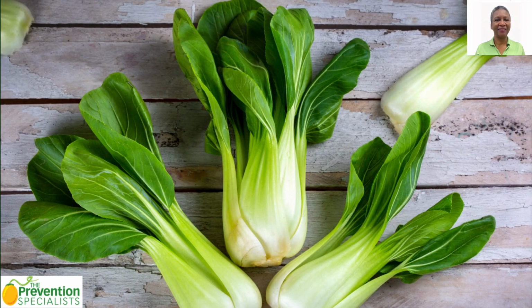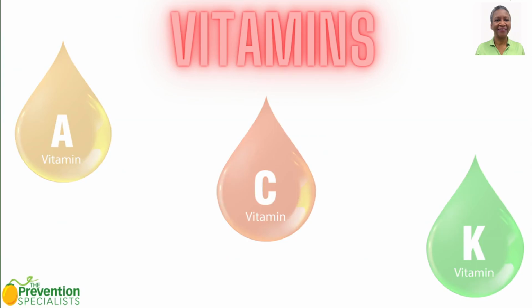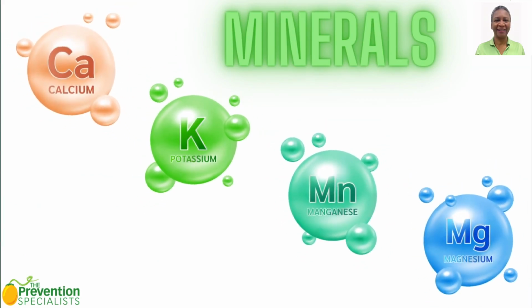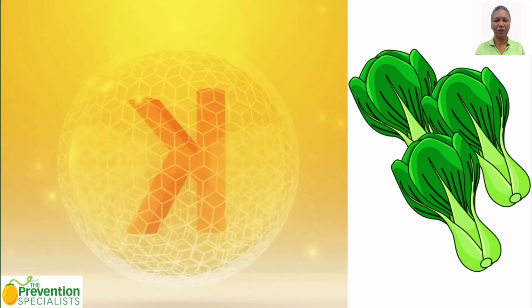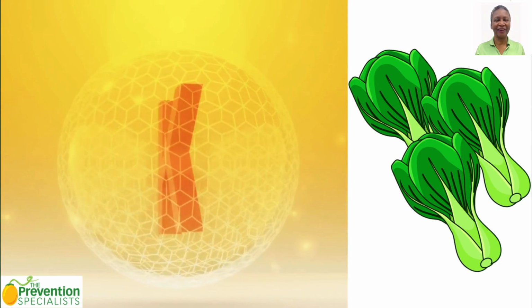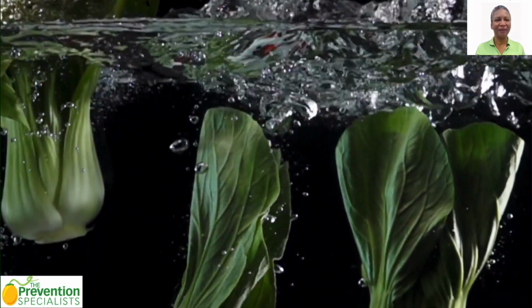Like other non-starchy vegetables, bok choy is low in calories, but thankfully it is high in some amazing nutrients: vitamin A, C, vitamin K, and it also has a decent amount of some minerals like calcium, potassium, magnesium, manganese. The interesting thing in terms of its vitamin K content is 1 cup of shredded bok choy can provide 100% of the daily value. So the amount of vitamin K you need in a whole day, just eating 1 cup of bok choy will give you that amount.